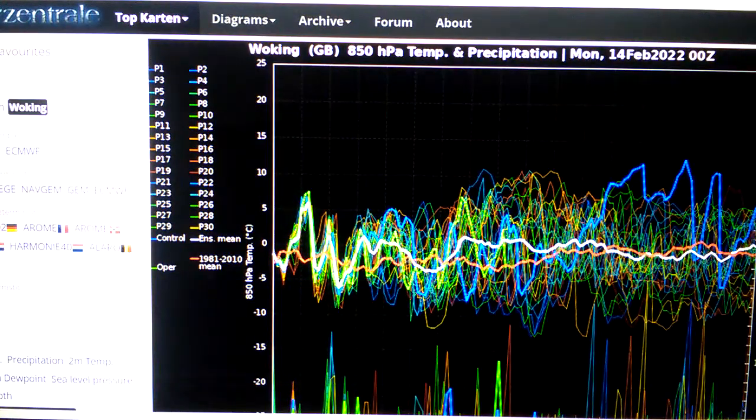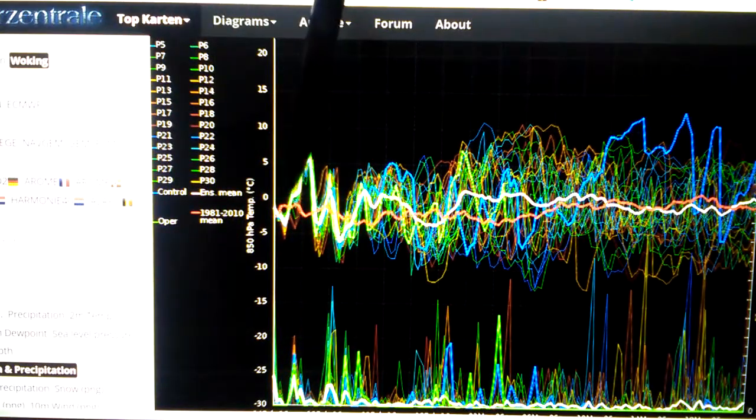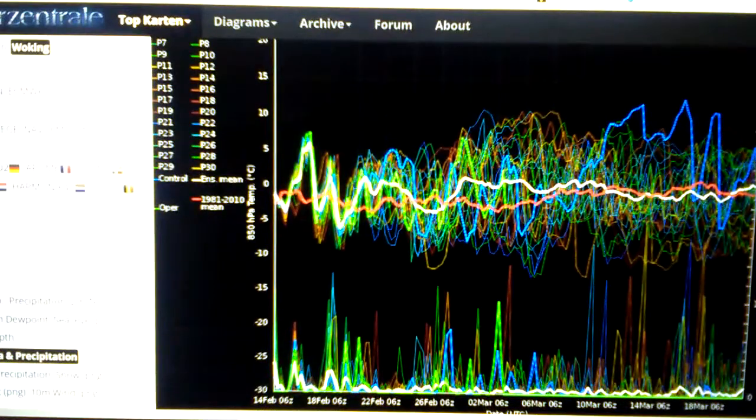This is the forecast for Woking Town, and this is the upper air temperature for Woking Town locally. You can see the red line there. That's the 30-year average line. The white line is where the temperature's going. It's going to undulate up and down. You're talking about the date down here, which is the 16th of February or so.